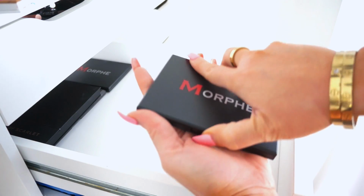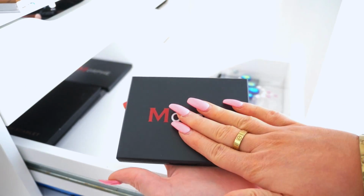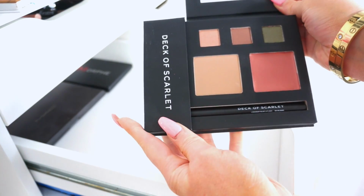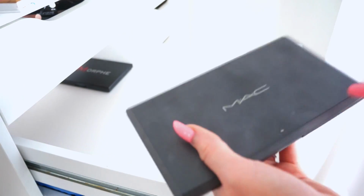Then we have some more Morphe. This one, okay, these are all really too dark for me, so I'm gonna go ahead and donate this. We have a Deck of Scarlet palette. I believe this was, yes, this was the one that I did with them, so definitely gonna keep this as a little memory. Then we have this old MAC palette.